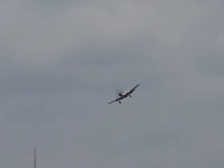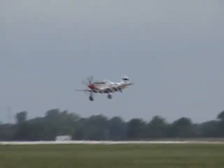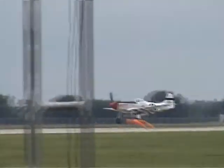Perfect. Works for me. Look at that wide stance on there. You think of the T6 Texan that had a narrower gear. Is this easier to land than a T6? Well, any tailwheel aircraft, all right, always takes some skill.